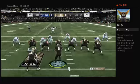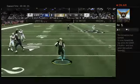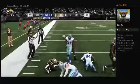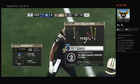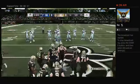Ready? The first carry now. This is Alvin Kamara. Look at the spin. Balance. And he'll be taken down, but not before they work it across midfield. He's able to rip off 32 on that one. It's a first down.